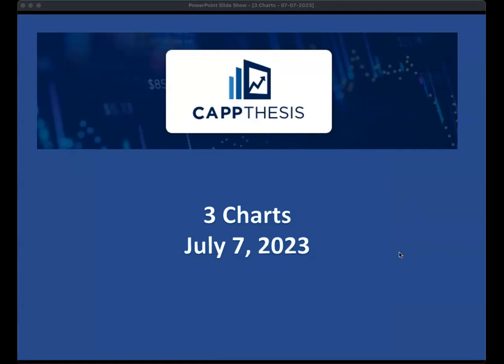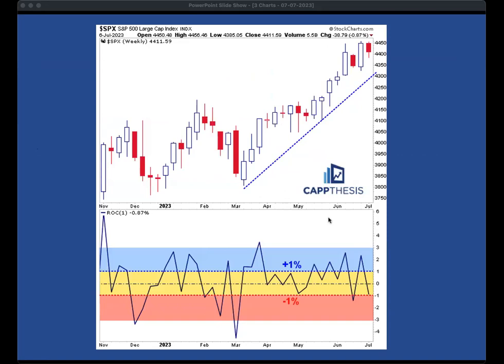So let's start with the S&P 500. Now, we talked about this chart here, a very simple chart, in today's morning trends piece. This is a weekly chart showing a few things. Number one, that in the last 17 weeks since the March low, the S&P has been up 11 weeks and down 6, which shows consistency.